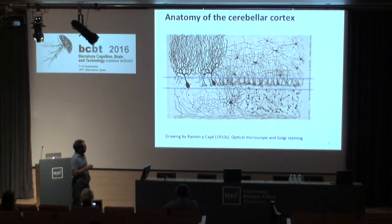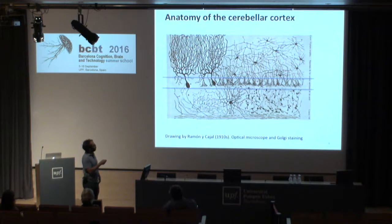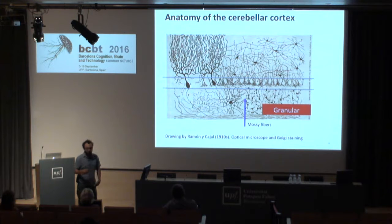The other layer is called the Purkinje cell layer, where you find the soma, so the bodies of the Purkinje cells. And Purkinje cells are the main cells of the cerebellar cortex, that send their dendrites upwards to the surface. So here is the surface, here is the inner part, and this is what's called the molecular layer.